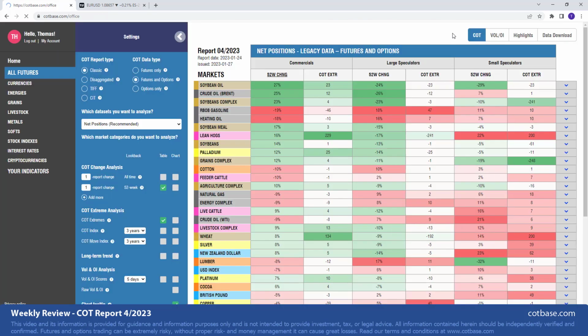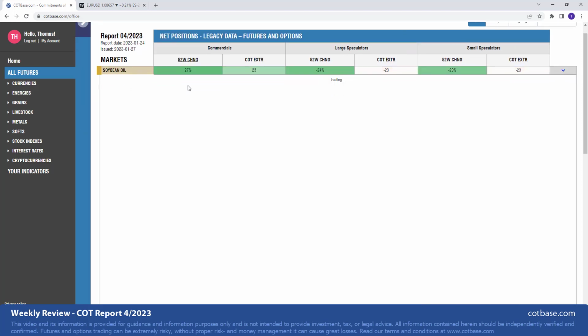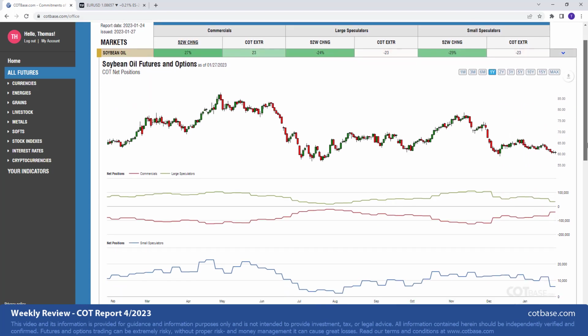So back to the review, and starting off with our first market, which will be soybean oil. We are analyzing the classic COT report type. We're looking at futures and options data type, and we are analyzing net positions. There's a lot to do here in the settings tab. So soybean oil is our first market, 27% change in commercials net positions. We are measuring this change size compared to the past 52 weeks time range.